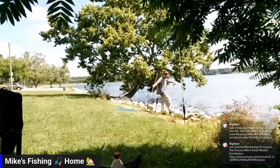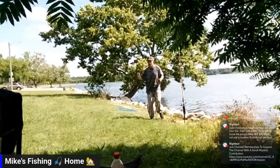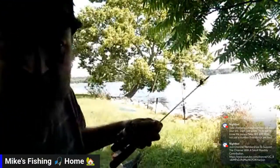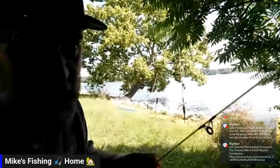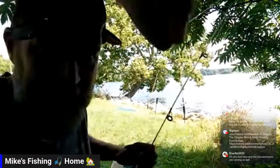Ah, come on. Well, shoot. Now I got to run to the car and get a new hook. I just went to recast Little Rod and the bail closed on me and it broke the line because I only got 5 pound line in there. So I just cast with the bail closed.